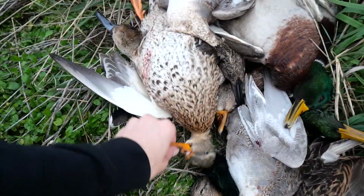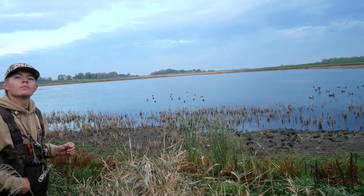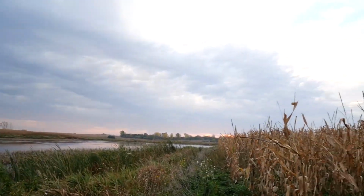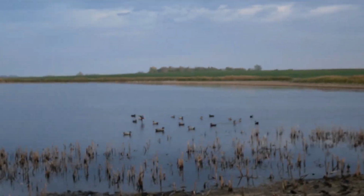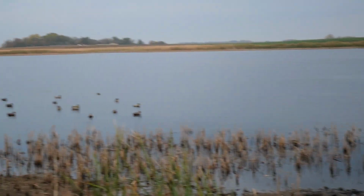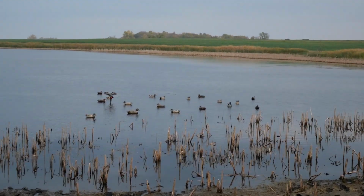Green heads, some Susies, two pintails, three pintails. Hey, it might be a honker too, Garrett. Honker? This little private pond's doing us pretty good. Got a kill hole out here. Spread out decoys half and half. Mojo. Little squirter.